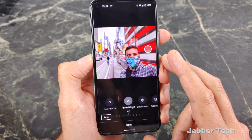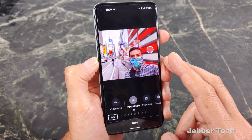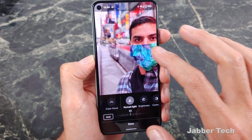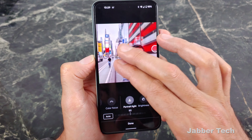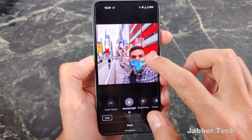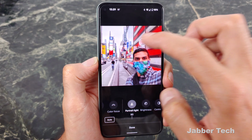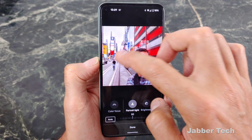There's one more feature that's definitely worth mentioning, guys, and that's the portrait light feature. I think Google does an awesome job with their portrait mode anyway. It doesn't look fake. It doesn't look like something AI did. It kind of looks really natural in my opinion. But we also have this portrait light now, so we can go in and change the way the light hits on the portrait shots. And again, I think that's really nice.